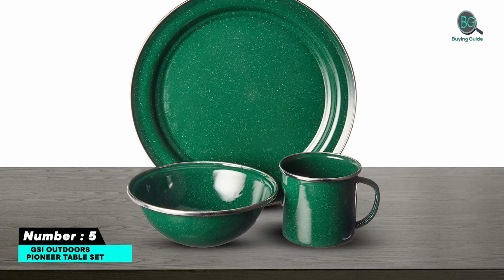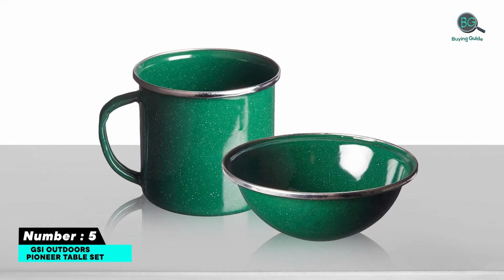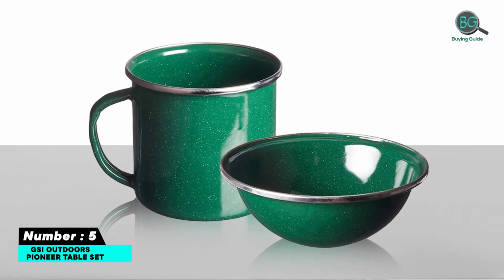They come in a bright red or forest green. Pick wisely, as they will probably last you decades.